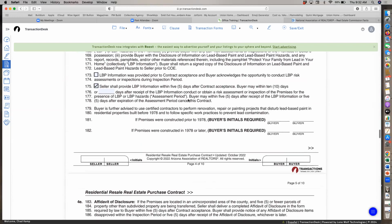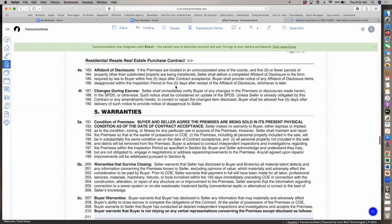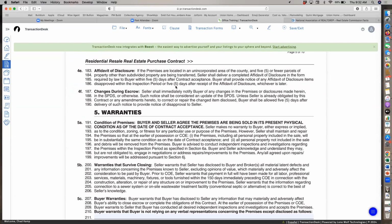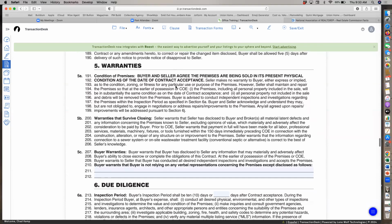For FIRPTA, lead-based paint disclosure, FIRPTA doesn't apply a lot, but if it's involving a foreign, or a non-US citizen, buying or selling real estate, and I think it's more on the selling side of things. Lead-based paint disclosure, Sierra, what year is lead-based paint disclosure required? Very good, 78. Affidavit of disclosure, this doesn't apply very much, especially when we're dealing with properties in town. If a premise is in an unincorporated part of the county, there's 5 or fewer parcels, other than already subdivided, this would apply. So that rarely is going to come into play.